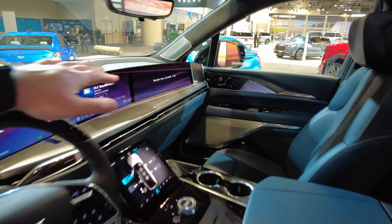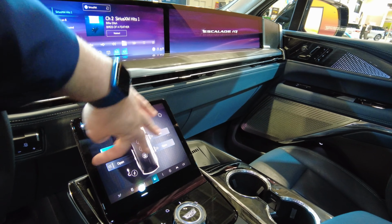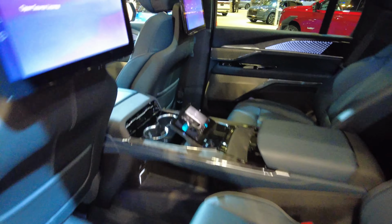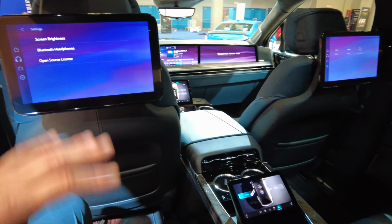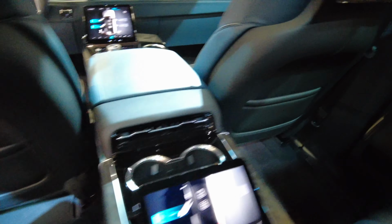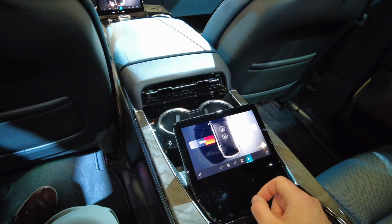Full wraparound screen. You can open the doors from here. As you see, we swiped and the doors open from the center console. We'll get inside. And this is in full Scotty Tulo spec right here. Look how nice it is in here. He's gonna kill me for mentioning him, but what's cool is you could also close the door from the control panel.